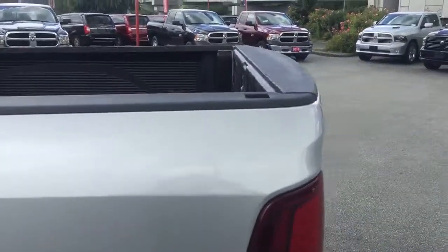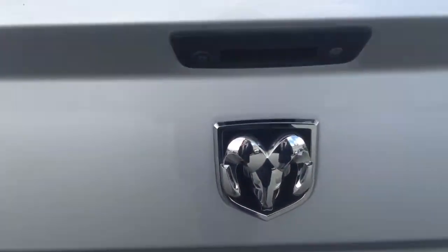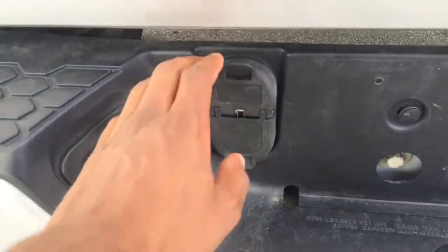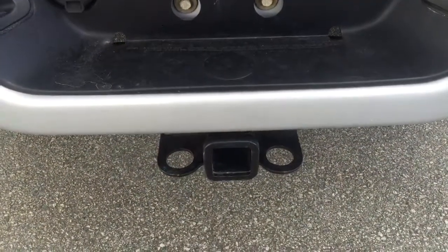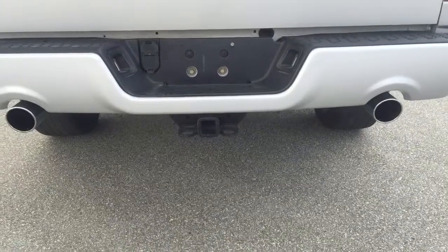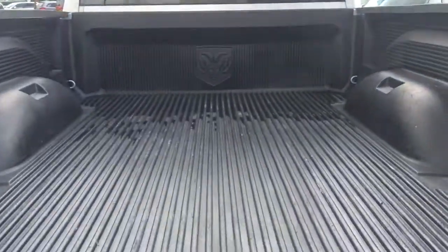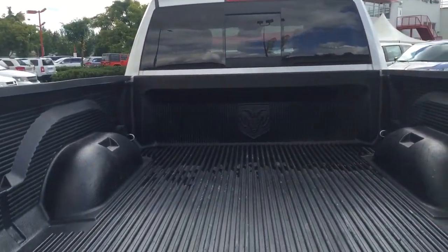Now stepping around to the back, you'll notice we have a 6-foot box, which is great. And just like I showed you on the inside, you have your backup camera right here, and we have our 4-pin and 7-pin towing hitch hookups with our factory installed towing hitch. Now if we step back a little bit, you will see your dual exhaust. And I'm just going to open up the box and show you that we actually have a lined box, and look how large and spacious that is.